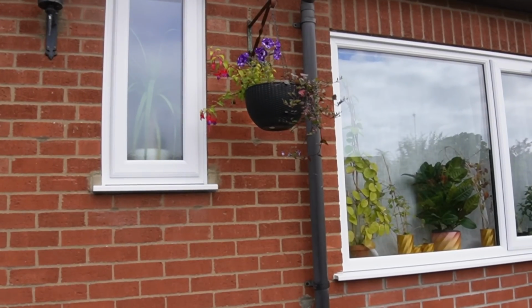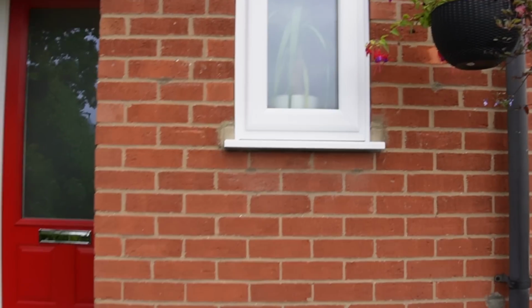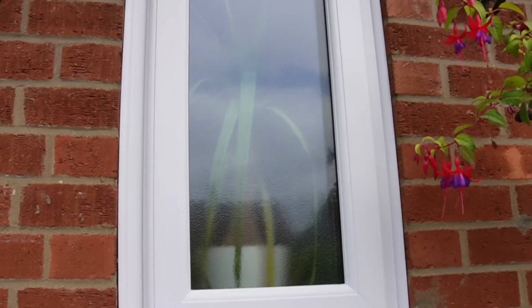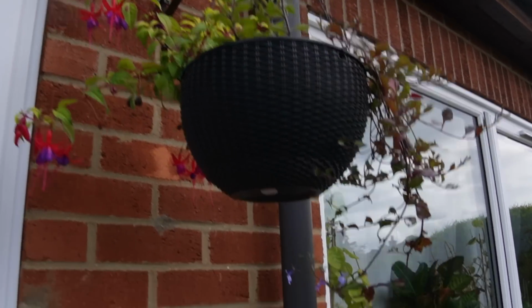Okay, so a tour of the outside of the house. Apologies for the traffic because I'm on a major road. So you might be able to see through the window there is the ponytail palm. I've got some of my hanging baskets. Oh, I do love those flowers.